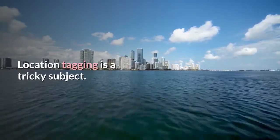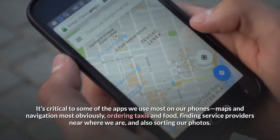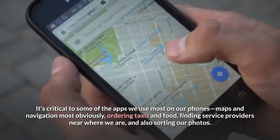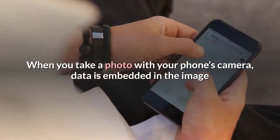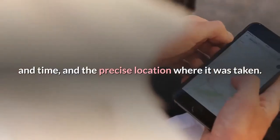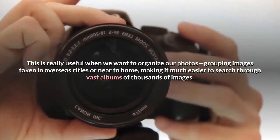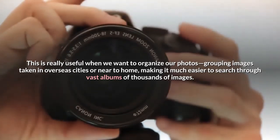Location tagging is a tricky subject. It's critical to some of the apps we use most on our phones, maps and navigation most obviously, ordering taxis and food, finding service providers near where we are, and also sorting our photos. When you take a photo with your phone's camera, data is embedded in the image that includes the specifications of the camera, the date and time, and the precise location where it was taken. This is really useful when we want to organize our photos, grouping images taken in overseas cities or near to home, making it much easier to search through vast albums of thousands of images.